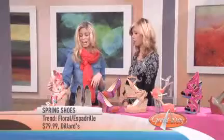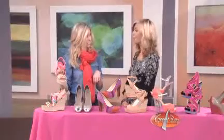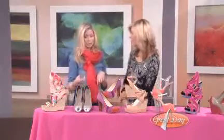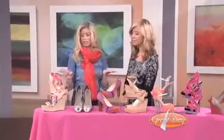Now, where do these shoes come from in case you want to buy them? These are from Dillard's. These are Dillard's. These are H&M. These are really inexpensive. They're $24.95. Wow. Every shoe here is under $100.